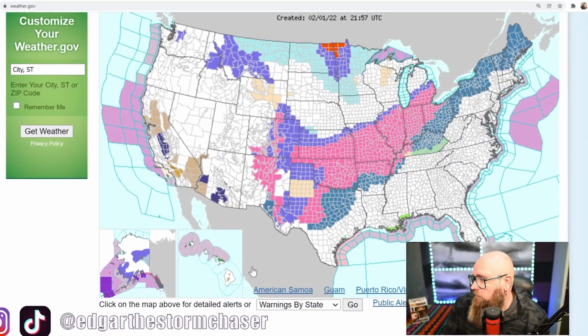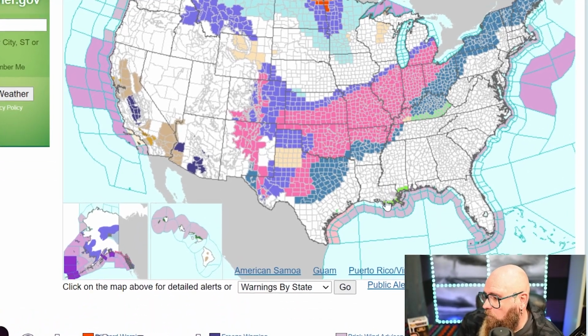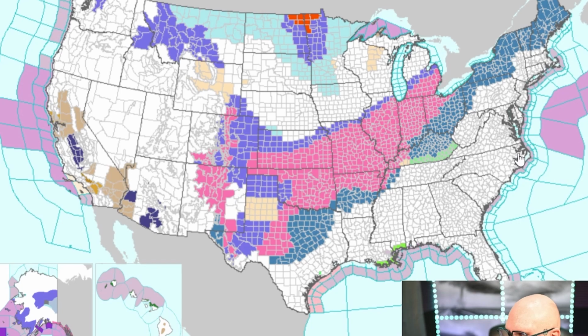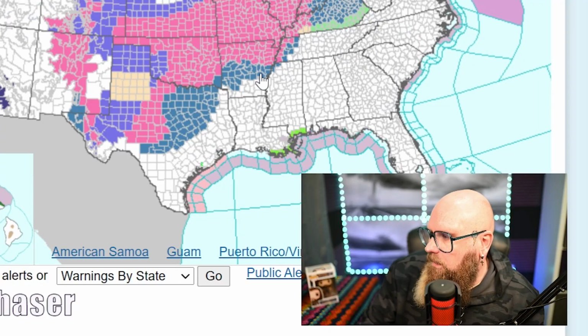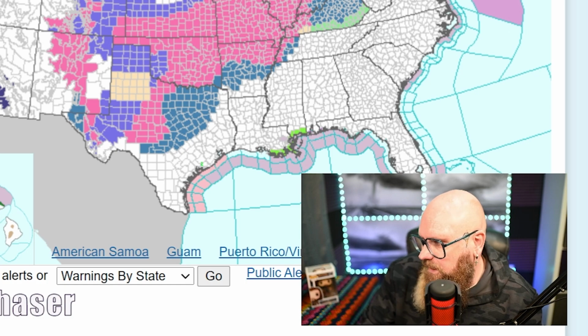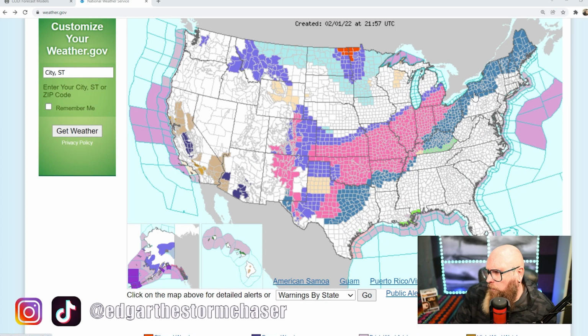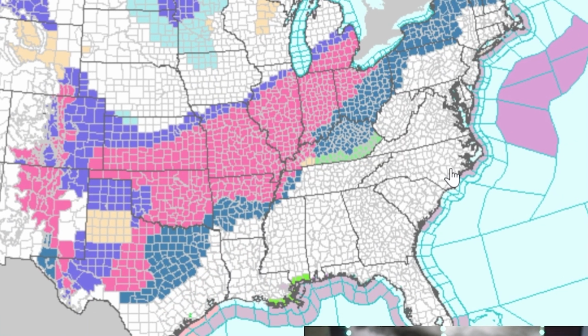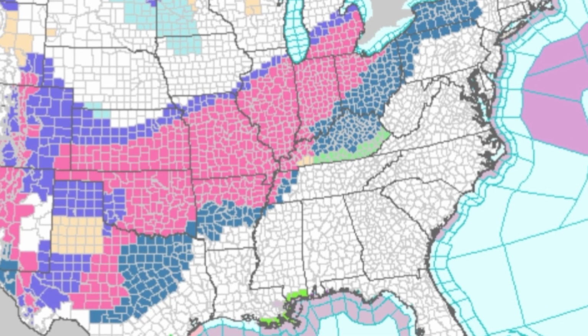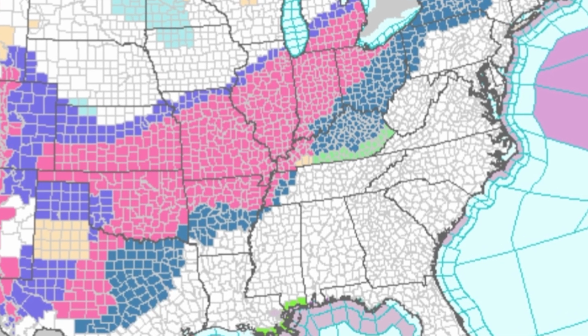Okay, so the first thing I want to look at is the winter storm warning that is out right now. The reason why I wanted to look at this is just to show you how big this storm is going to be. This winter storm warning is across 14 different states in the United States. There's also a winter weather advisory in even more states, but just look at this. That pink is the winter storm warning. So if you're in any area in the pink there, you're under a winter storm warning. So yeah, that's a lot. That's a lot of people.